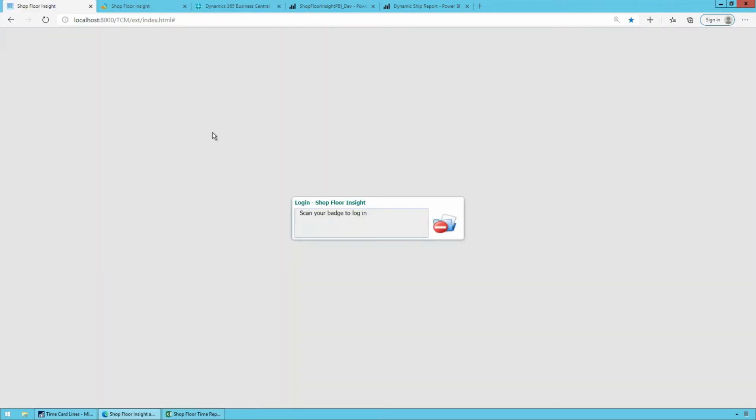But what we want to focus on today is really how do we execute production once we've run through the planning worksheet and everything else, and maybe even the MxAPS scheduler to generate a schedule. How do we actually execute that production on the shop floor? What I've got here is the shop floor insight interface on the screen and it just runs in the browser here.